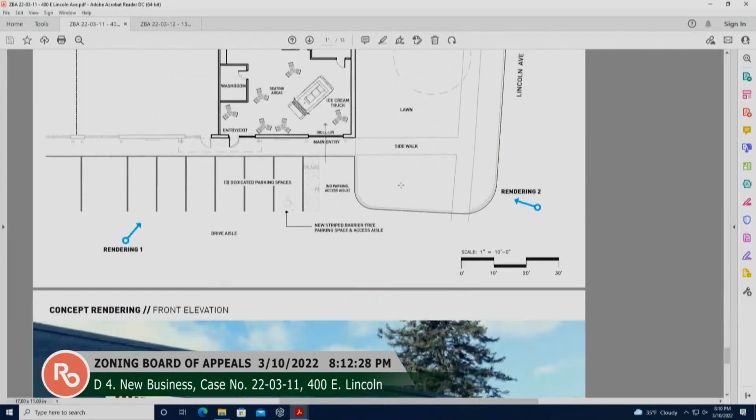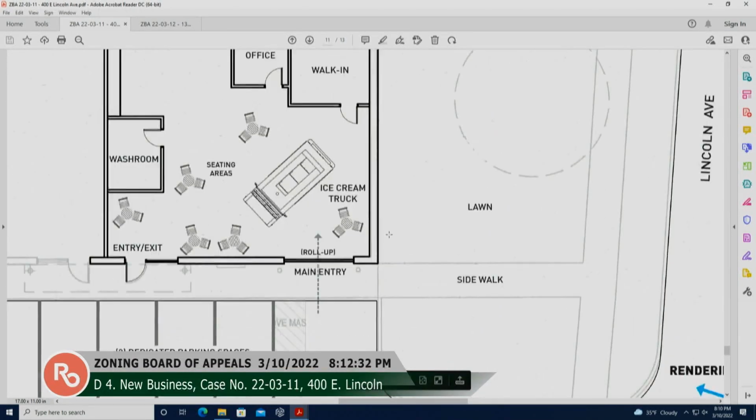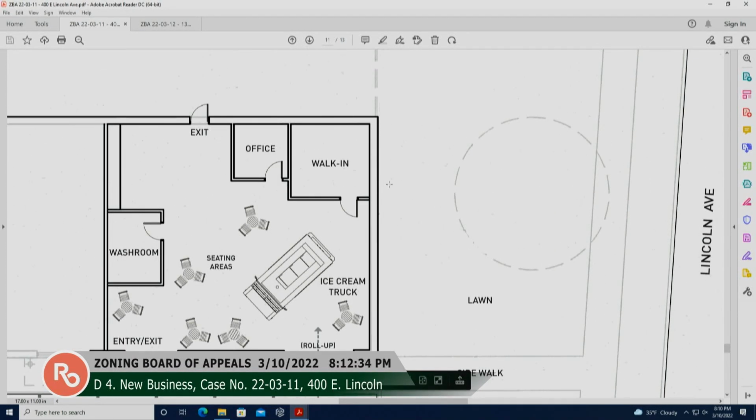They operate a soft serve ice cream business, and they are proposing to use the tenant space in the manner depicted on the screen, which would be for the storage of their ice cream truck and some tables and chairs to allow petitioners to be on the inside. They're not proposing any outdoor seating, and they are not proposing a service window at the facade. So anyone that wants ice cream would need to come inside the building.